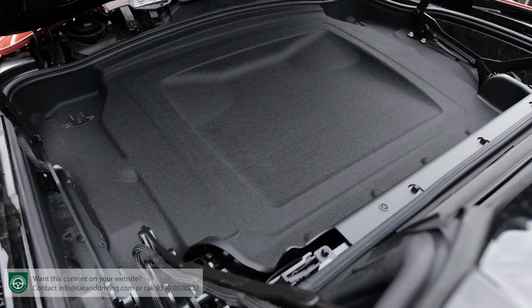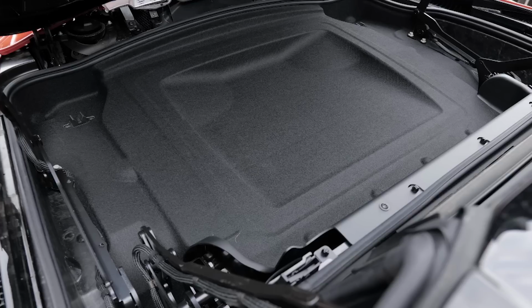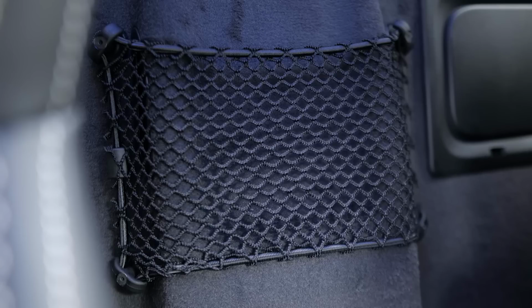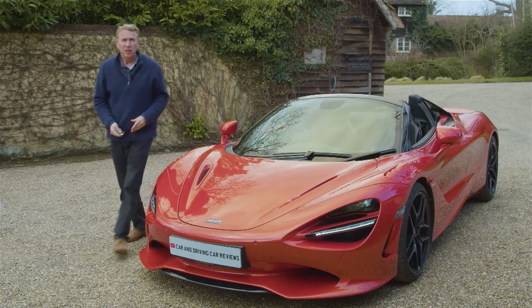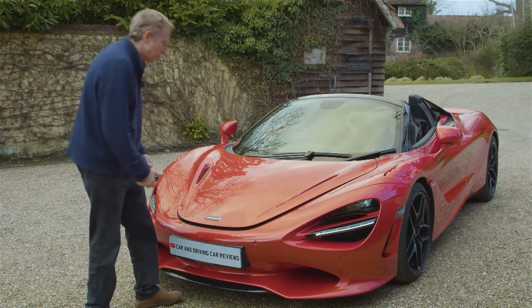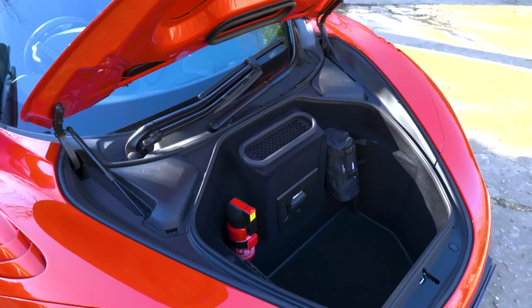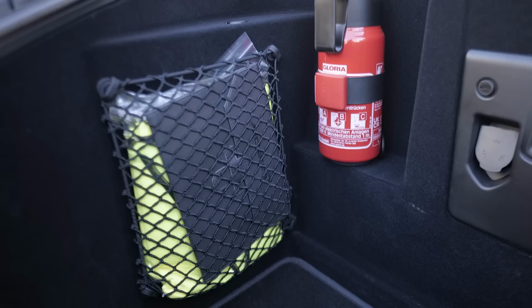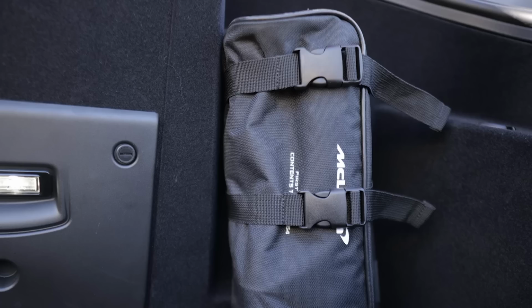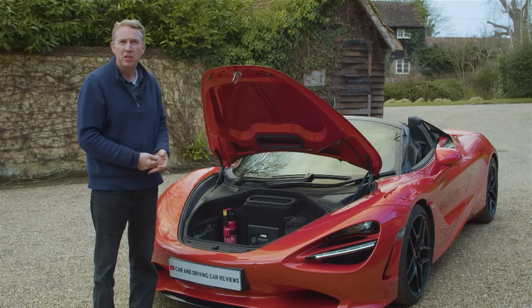With this Spider, you get a tonneau panel that lifts to reveal a very shallow luggage space area indeed. We can't imagine what you'd put in it. On the Spider, there's also this netted pocket between the seats. There's just 150 litres of capacity in here, but it's quite a deep space that comes fitted with a light and a netted pouch, but gets cluttered up by the necessary tyre repair kit and fire extinguisher. Still, you never thought a supercar would be practical, did you?